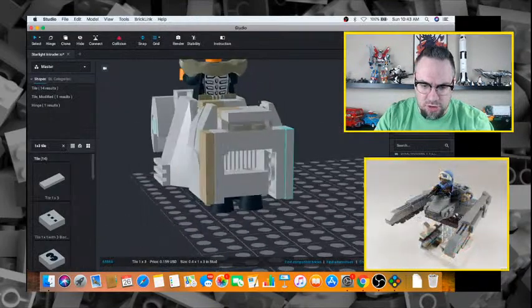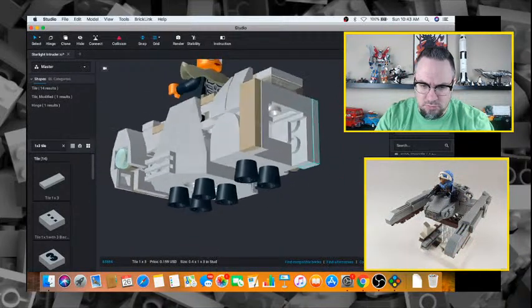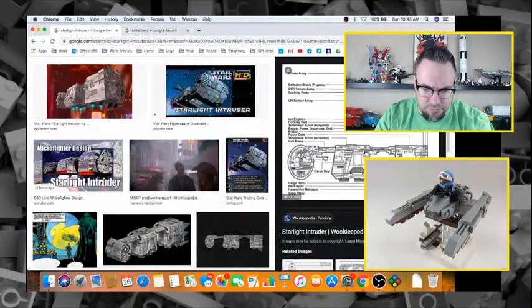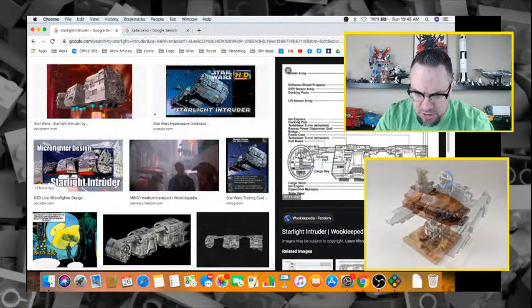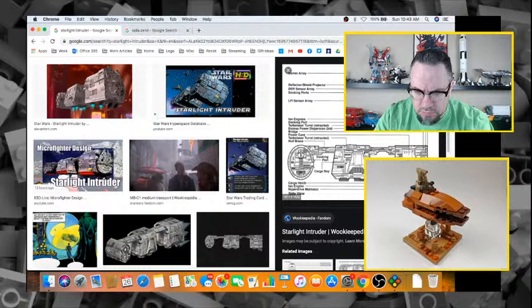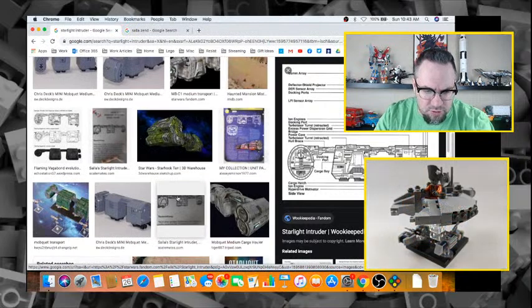I don't know what else that is over there. More thrusters on the back? I can't imagine. Like every back view has the stupid Falcon in the way.